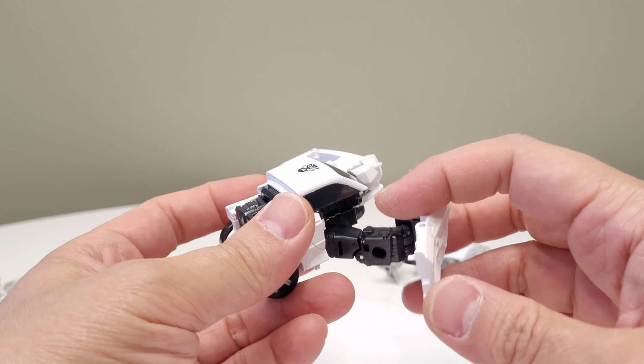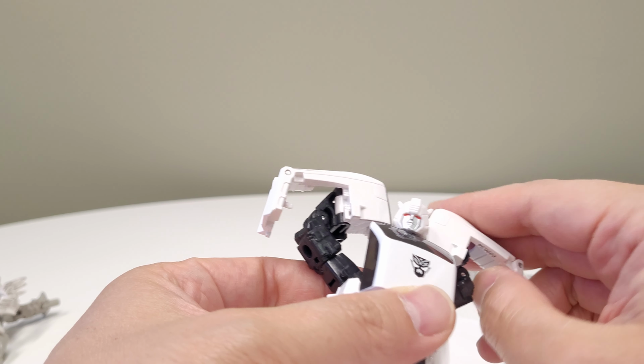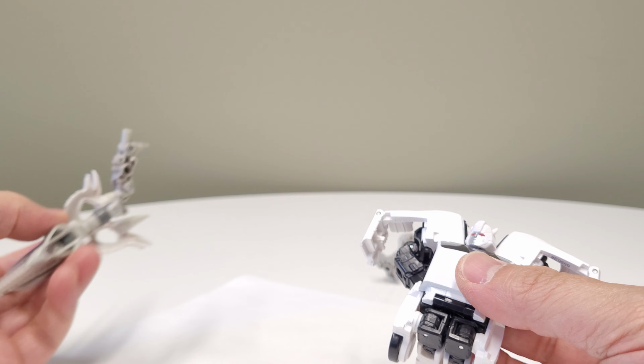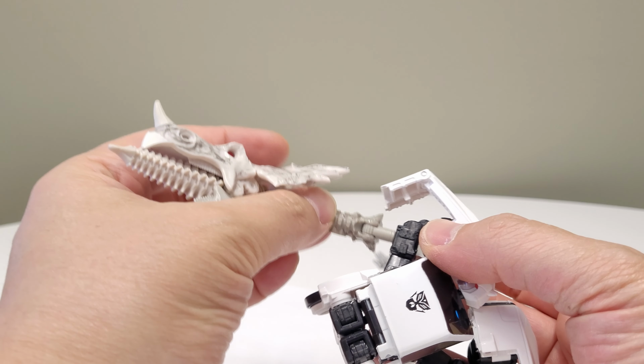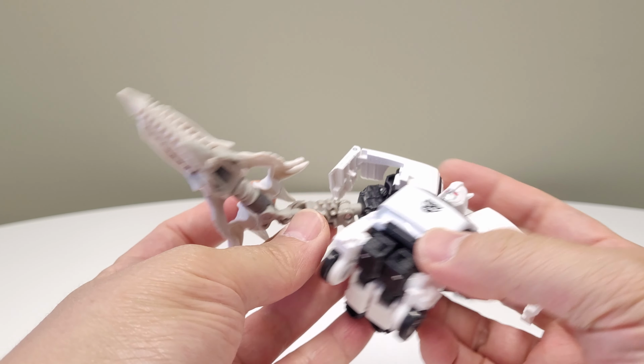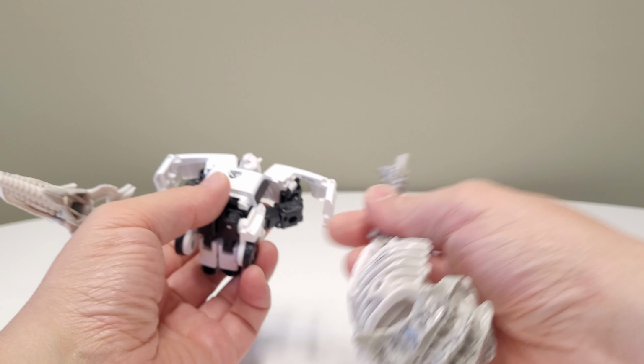You extend the leg out, and you have this hanging over, and these become like the shoulders. From there, you have the tiny rack leg, the small rack leg with the dino face, and you plug that into the port right here, and that becomes the arm and shield. It's really, really good, like an illusion, so to speak.